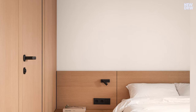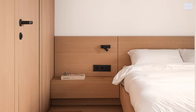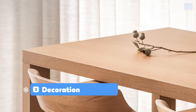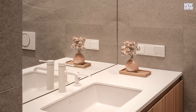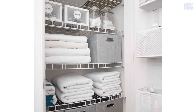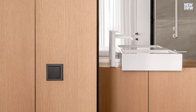Upholstered furniture will add warmth and coziness. Choose multifunctional items that can serve multiple purposes. Avoid clutter and minimize the number of items in your home. Choose those made of natural materials, wood, stone, clay. For storage, use discreet baskets and containers that hide in bookcases or dressers with a variety of storage options.